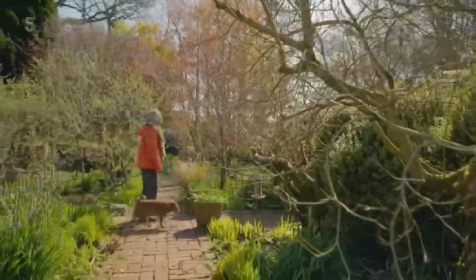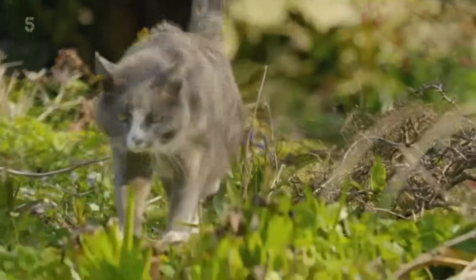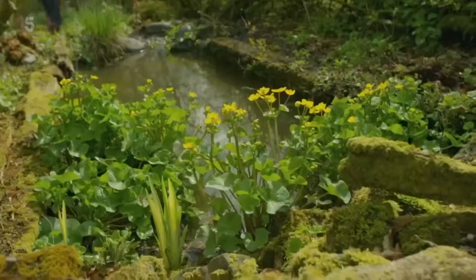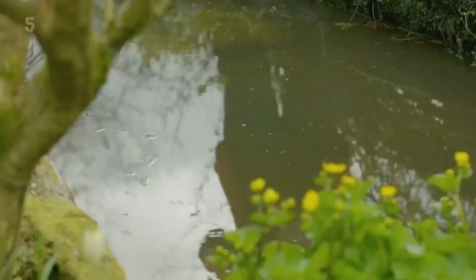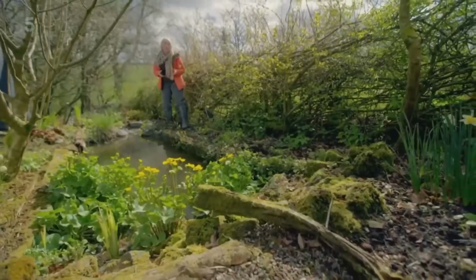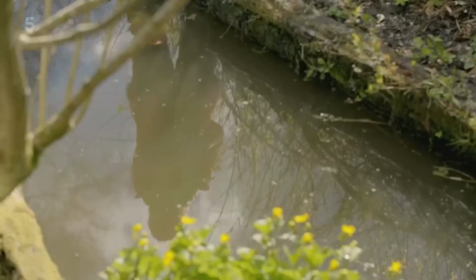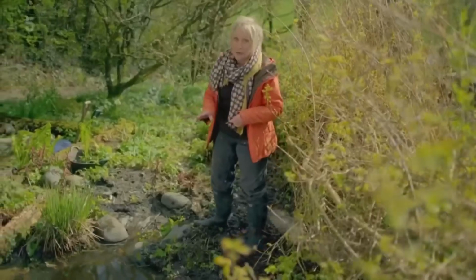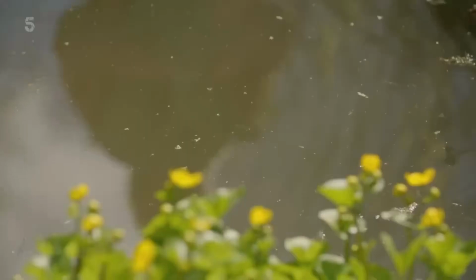I want my garden to be a place for all creatures to enjoy, but there are parts of it I need to work a little harder on to increase their allure to wildlife. This is my pond. It's not what you'd call an ornamental pond. Its whole purpose really is for the wildlife that I share my garden with. We've had tadpoles galore, but this year we had no tadpoles whatsoever because, sad to say, I'd really neglected the pond.